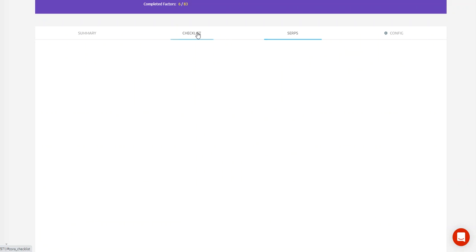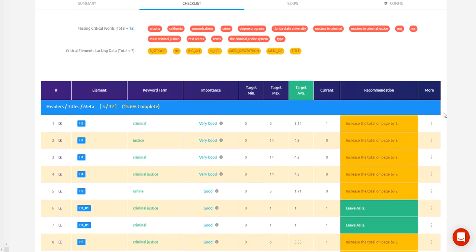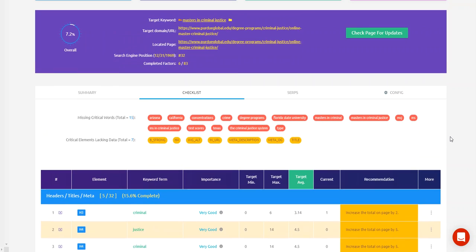So I'm going to look at this checklist here, and what Zora has done is Zora has gone out on Google, collected the top 100 websites for the term that we're looking at here, which is Masters in Criminal Justice. So it just basically pulled the top 100 SERPs, and then it went through and analyzed all 100 websites and where they are ranked in that top 100.